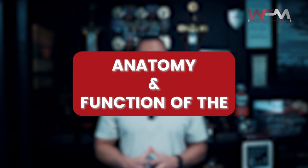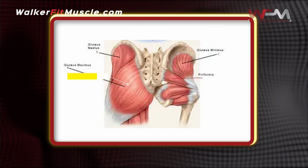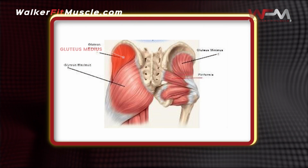All right, let's start with the anatomy and function of the glutes. The term glutes refers to three separate muscles: gluteus maximus, gluteus medius, and your gluteus minimus. The gluteus maximus is by far the most important of these three muscles, as it's the largest and strongest, as well as the one closest to the surface. In other words, this is generally the muscle you're trying to target when you're training your glutes.